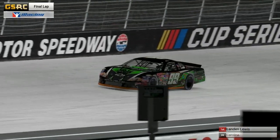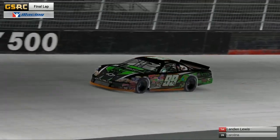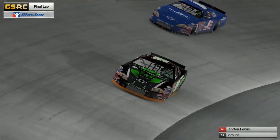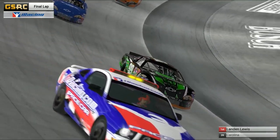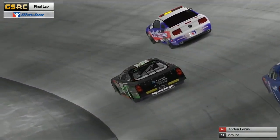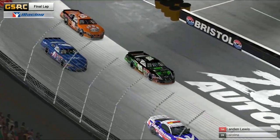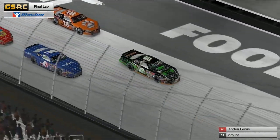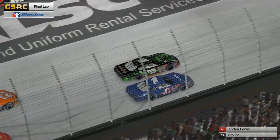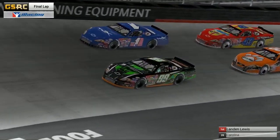See what happens as the field comes around this time. Still a chance the iRacing server says we're done. Gonna get a restart. Lights are out, they're doubled up. Let's try it again.